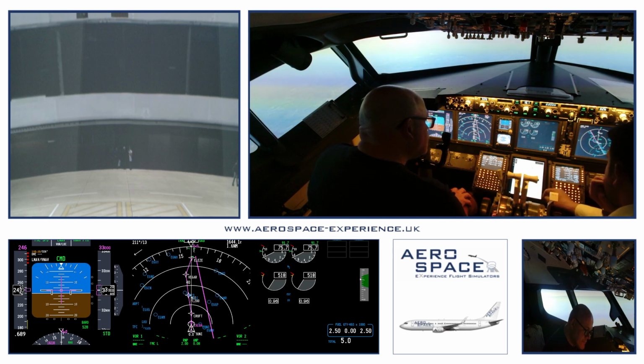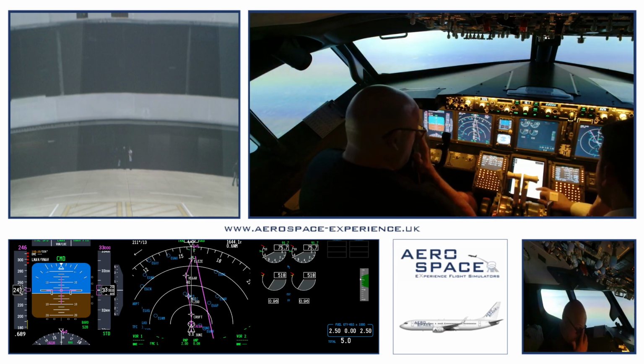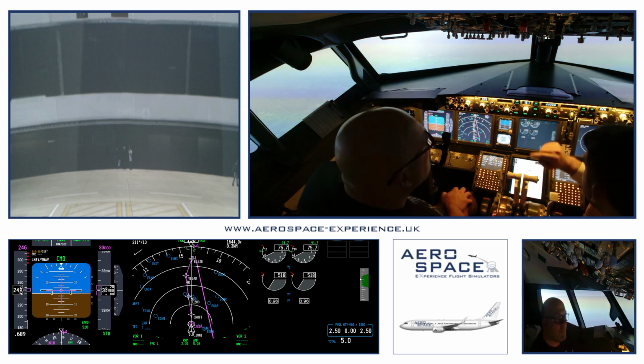So if we don't see the runway at that point, it'll be TOGA, go around, flap 15, set go around thrust. We'll raise the gear in the positive climb at 400 feet, verify, select LNAV, follow the missed approach. And I don't know why that's engaged.